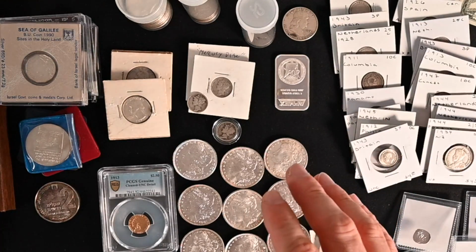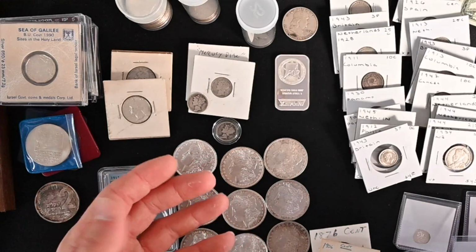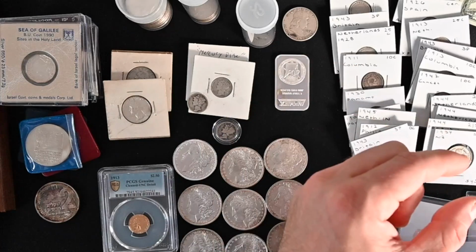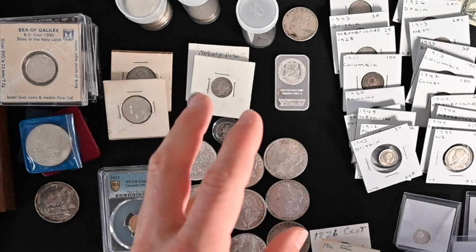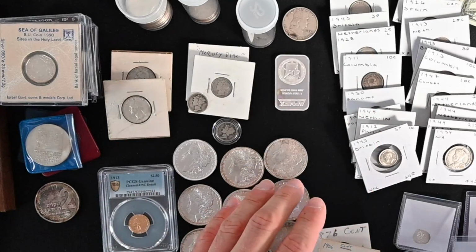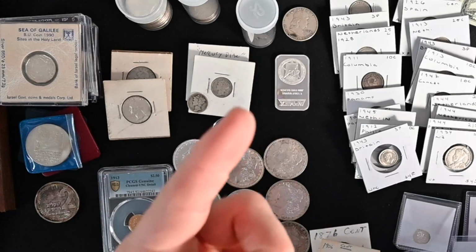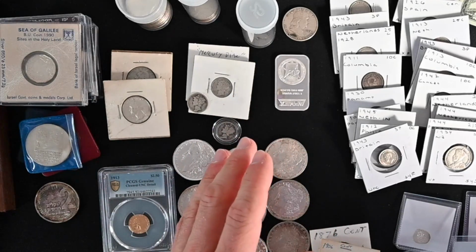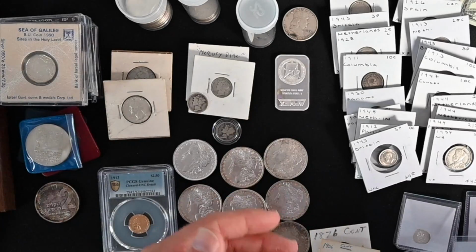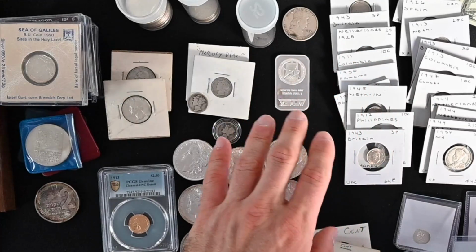Typeset collecting, however, differs in that you're only trying to get one of each type in the set. So if you're doing a US typeset, you're trying to get 1 wheat cent, 1 flying eagle cent, 1 large cent, et cetera, until you have one type of every single coin minted by the US in its history. But what's really cool is a lot of people are trying to do what I guess you'd call a world coin typeset, where they're trying to get 1 coin from every single country in world history, right? So that would include even countries that have changed names. So these are really great options for those of you that are trying to do that.